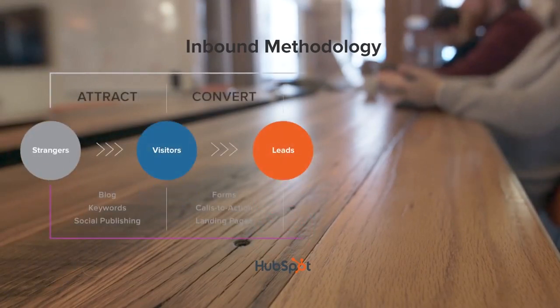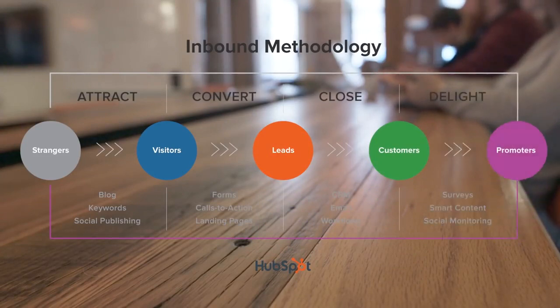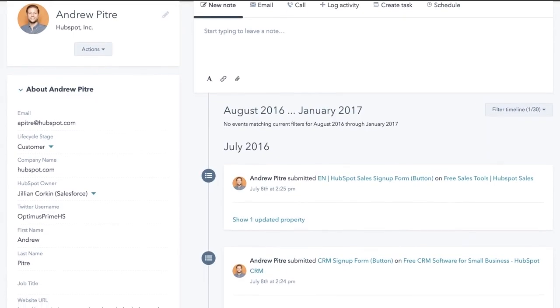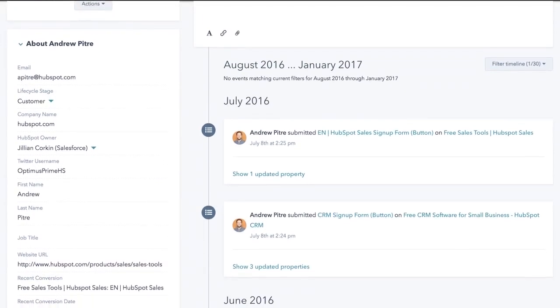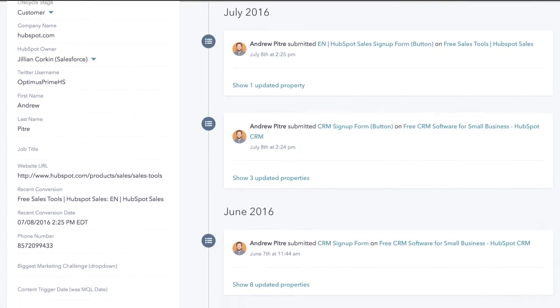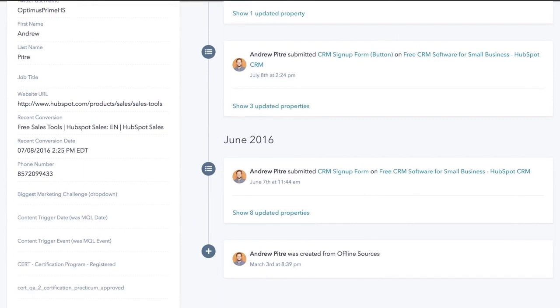Now, let's take a look at how marketers can help leads turn into qualified opportunities for your sales team. Once a visitor completes a form on your website, they're instantly added to the contacts database in HubSpot. Here's an example of a contact who just filled out the form on our website. In addition to the details they filled out on our form, HubSpot automatically added their past page view history to the record and filled in a number of useful details on their company.